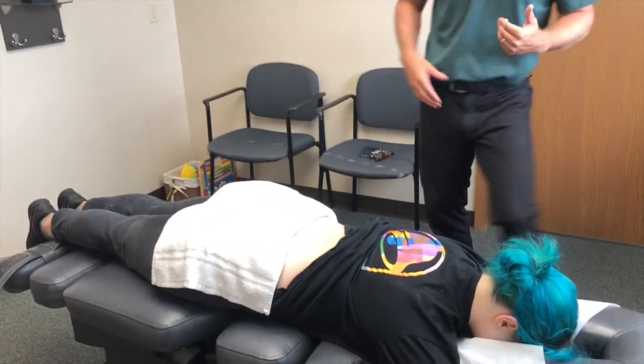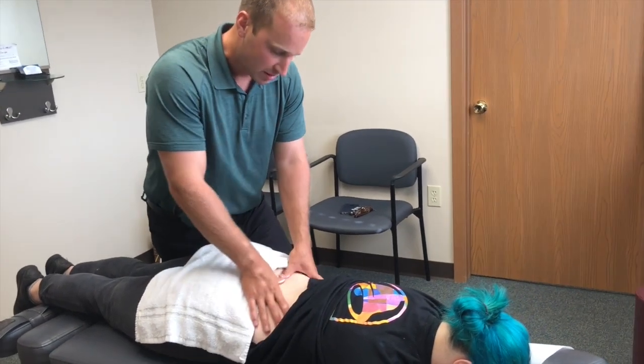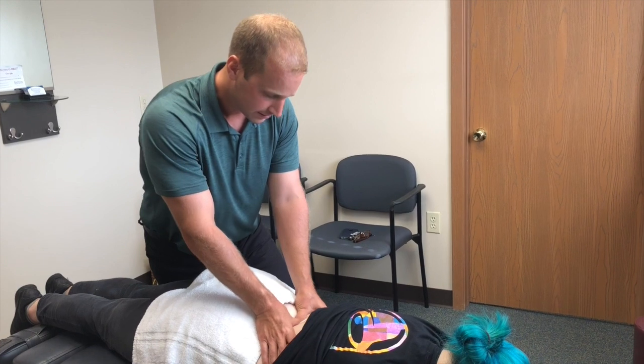So we're going to do just some light soft tissue work on her low back. Just a really comfortable, almost trigger point therapy. We're just going to strip out some of the inflammation in her QL muscles.